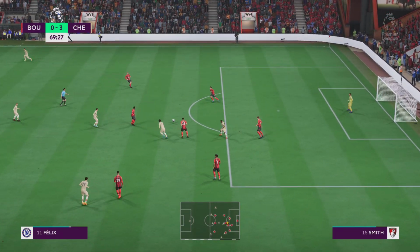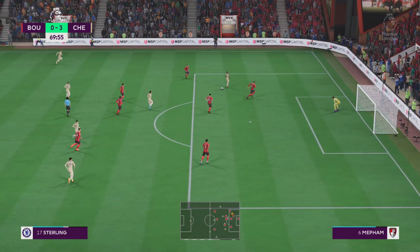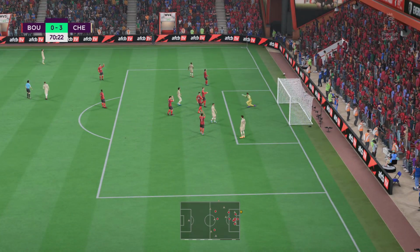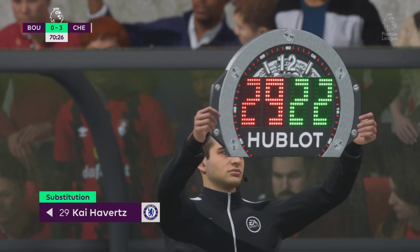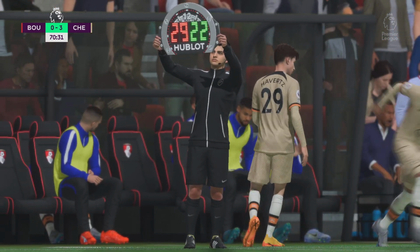There to take it away. And Sterling has it. Oh, wonderful save! Well, he reacts so quickly there. That's a great save. And they're making a change. Number 22, Hakim Ziyech.